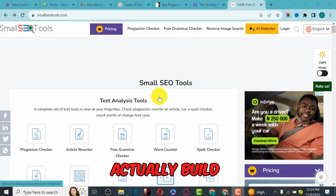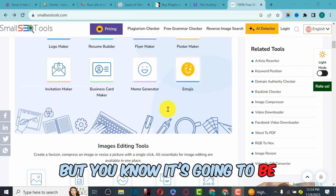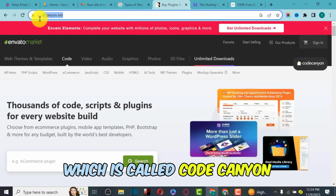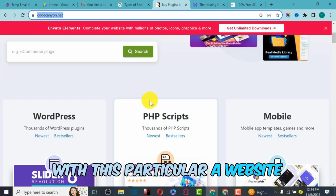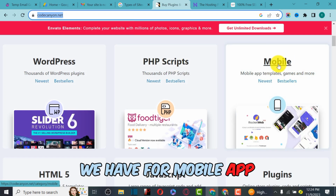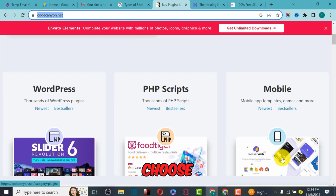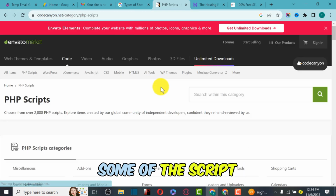So the first step to actually build this kind of website is to be a developer, or you hire someone on Fiverr or another freelancing platform. But it's going to be costly and take a lot of your time. So the fastest way is to come to this particular website, which is called Code Canyon. I have actually built a lot of tool websites using this website because you can buy a lot of scripts. So we have WordPress, we have PHP scripts, we have scripts for mobile apps. If you want to build a mobile app for Google Play Store, you can buy your script over here, and they have JavaScript, HTML, different kinds of tools you can buy from this website. So you are going to click on this PHP script to find some of the scripts we can buy.